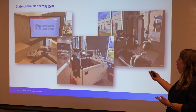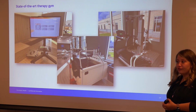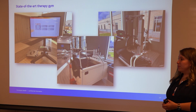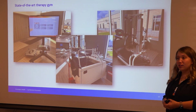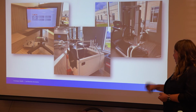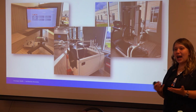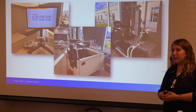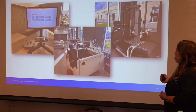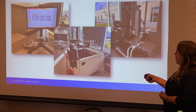We have cars that we practice getting in and out of to make sure you're safe to get in and out of cars, or we can teach you different ways. At one inpatient rehab facility I worked at, they had an actual car in there that you would get in and out of. This one here is a pretend car, but we can crank it up and raise it to the height of whatever vehicle you might be needing to get in or out of. We have treadmills with walking devices. This was the balance device I was talking about before.